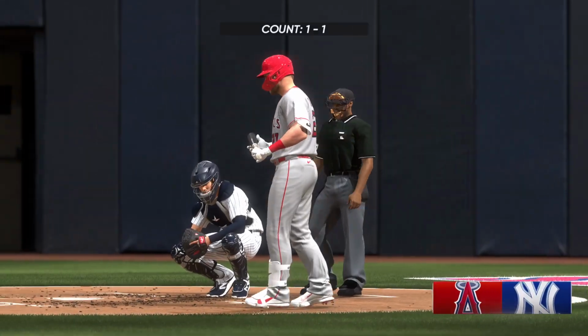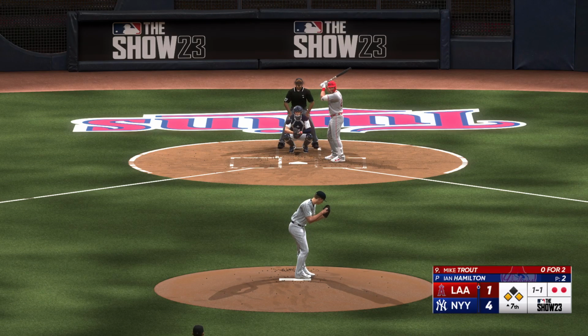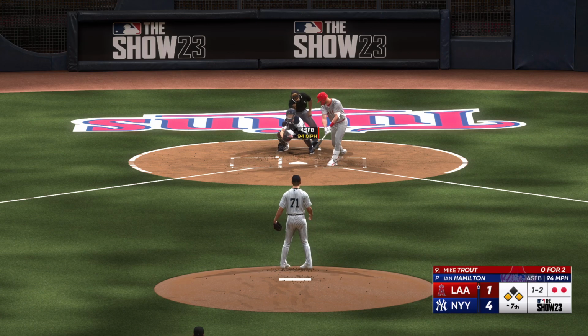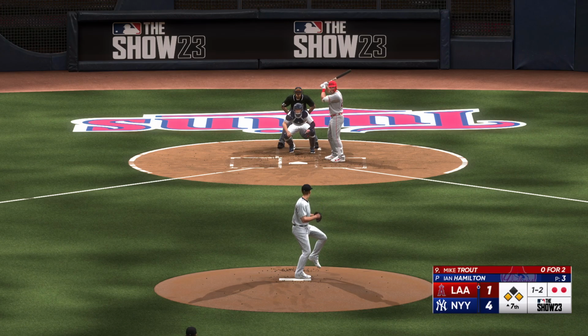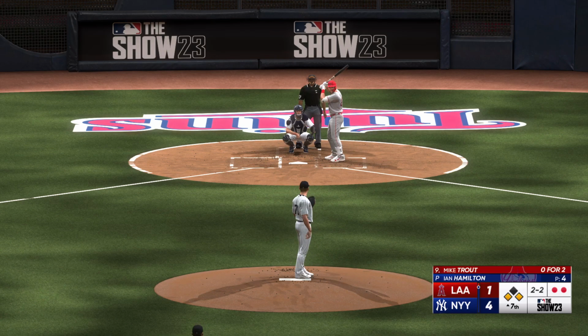Righty reliever out of the pen, Ian Hamilton. And now batting, Mike Trout. At the belt and fires. Swing and a miss as he was late. Well, a come and get me fastball right there. He didn't look ready for the velocity. I think it'd be a mistake to throw him anything off speed right here. That one missed. Runners on first and third, two away.